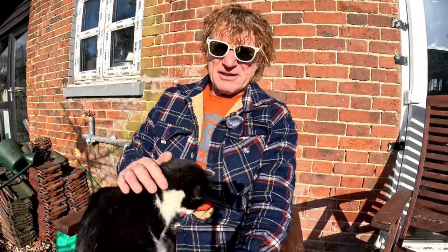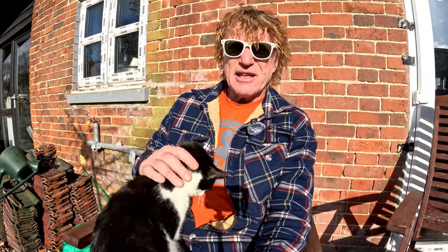What do you want? And he's hassling, look. Wants a bit of loving, don't you? Cattle wants some cuddling, don't you? Nestled in. Oh, man.